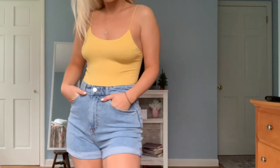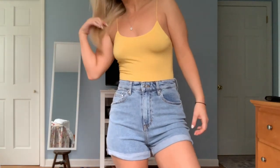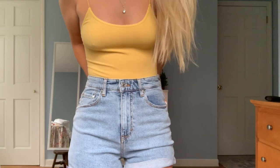Next, I got a bodysuit, and I don't really trust Forever 21's bodysuits because they never fit, but this one did. I really like the yellow. I like the spaghetti strap look, and overall it's so cute and so simple, and this is a medium large.